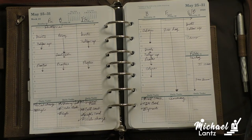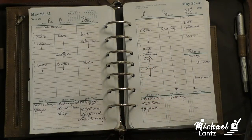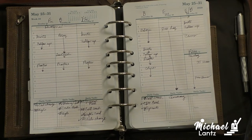When I want to schedule a person, I actually use the planner that's in my iPhone. So I schedule everything in my iPhone and even give myself an alert so that I never miss it. All of my people appointments are thus put in my iPhone.